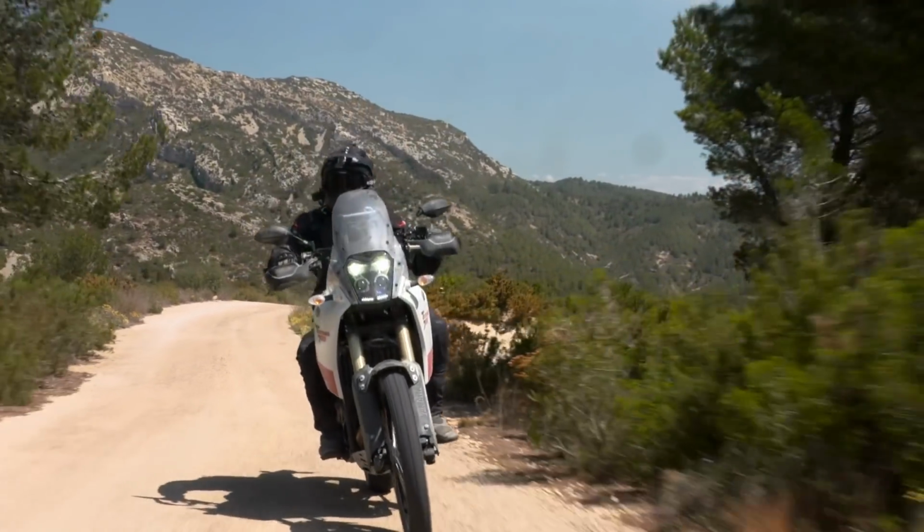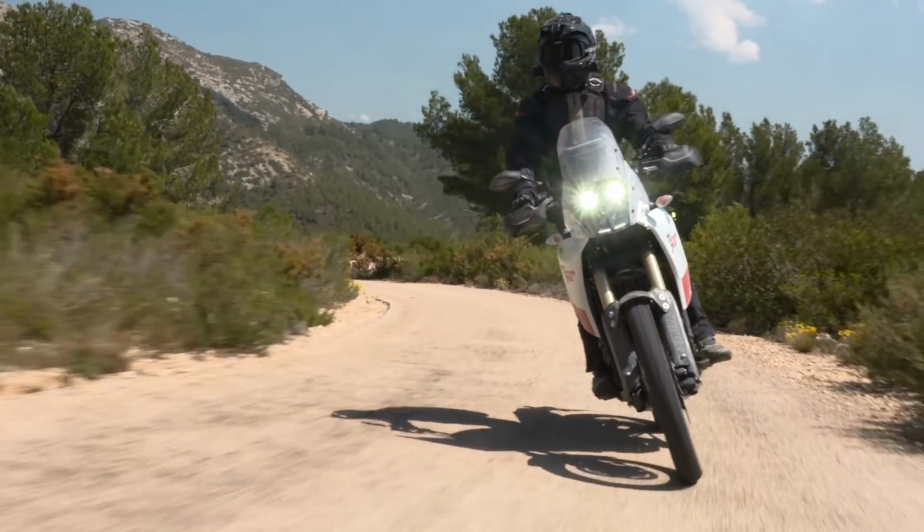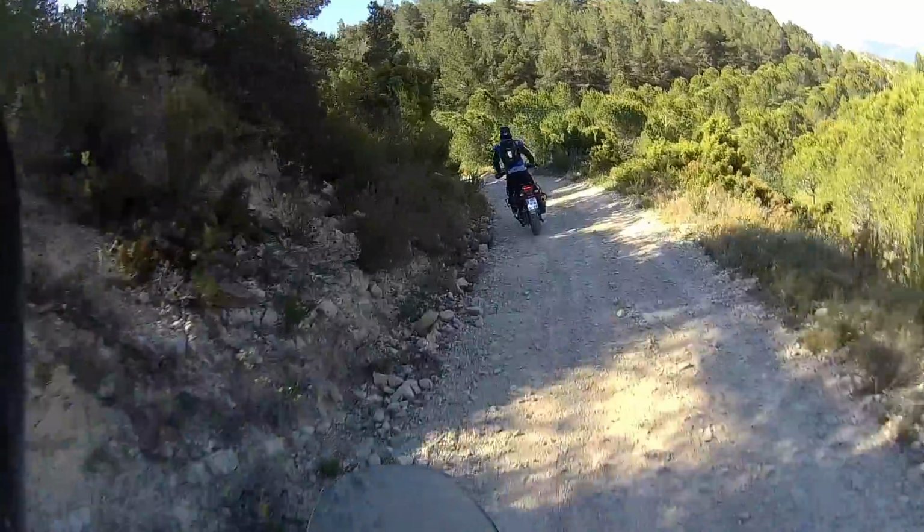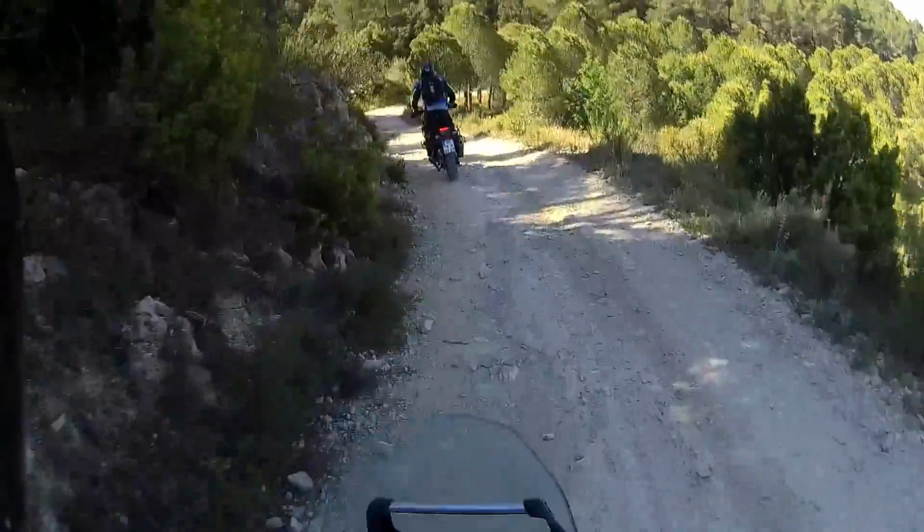To do what it does, as well as it does, and for the price it comes at, I'd be amazed if it doesn't sell very well. In short, it's a remarkable bike.